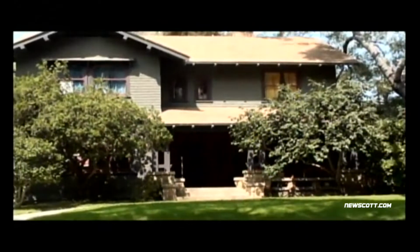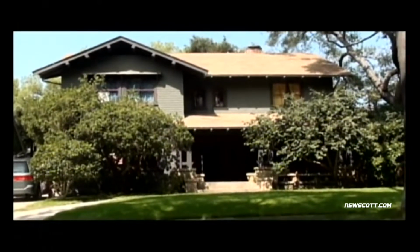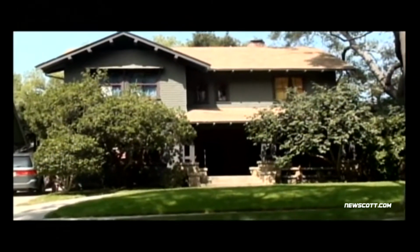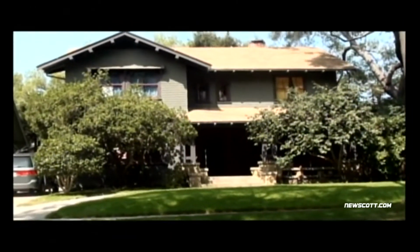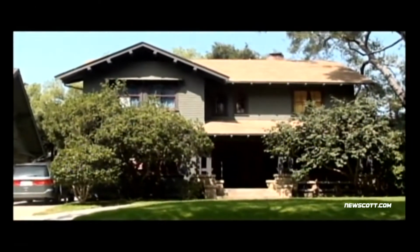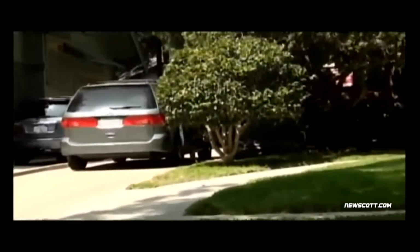Up next, we have the Baines residence from 1955. The Baines residence is also in South Pasadena, California, and it is actually just down the street from the location which you're going to see next, which is the McFly residence.